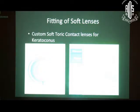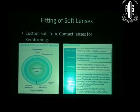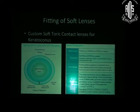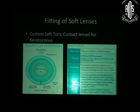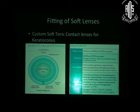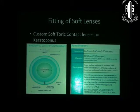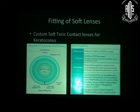They come in various ranges of base curves starting with 7.4 up to 9.4 with a 0.2 increment. The diameter is 14.5 millimeters, and you also can increase the diameter in 0.5 millimeter steps. The lens design is basically a front aspheric surface or aspheric toric surface which has prism ballast. This also has toric markings which have to be adjusted, and the fitting is not similar to what you will be doing for a soft toric lens.